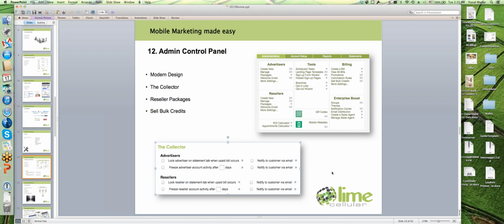Because when you have even over 100 accounts, you already need someone dedicated just to do collection, make sure you get paid, and this does it in an automatic way, and we're finding it very, very effective. Sometimes even more effective than a human, just because it comes from the software and not from you telling them, hey, please, you have to pay, or stuff like that. So the collector is very powerful.